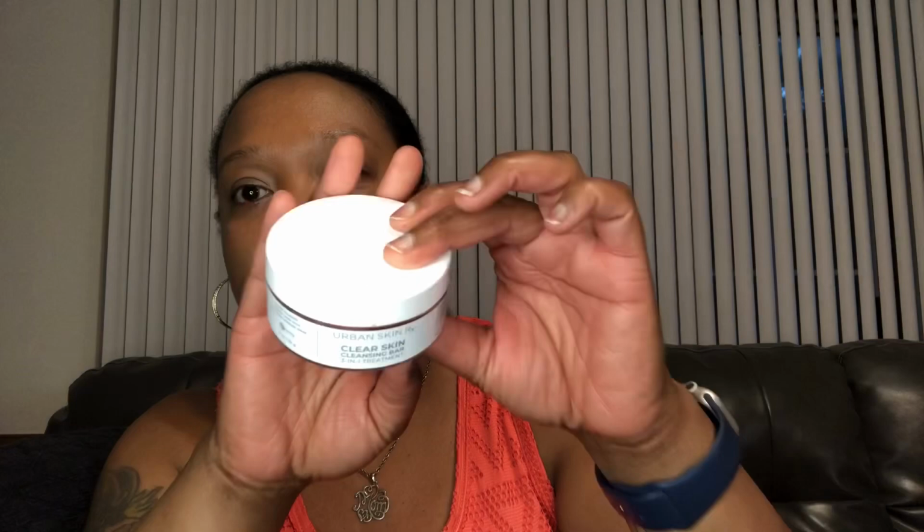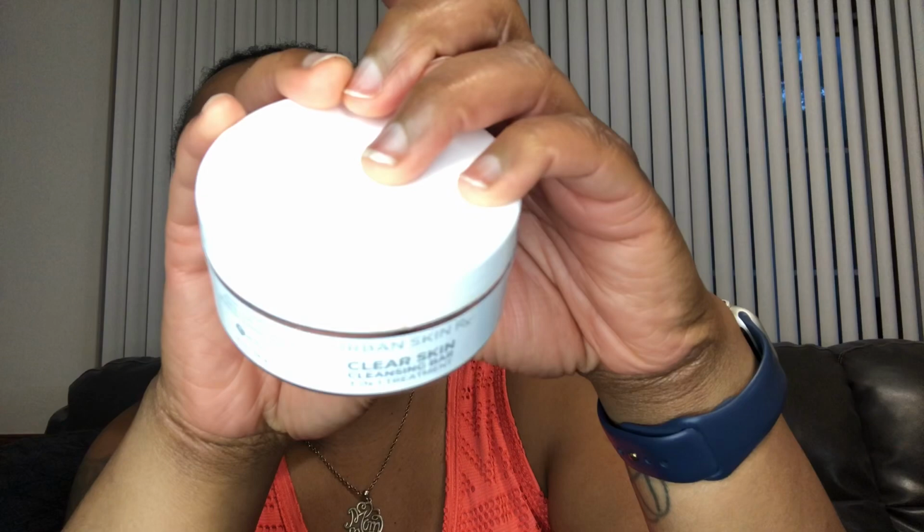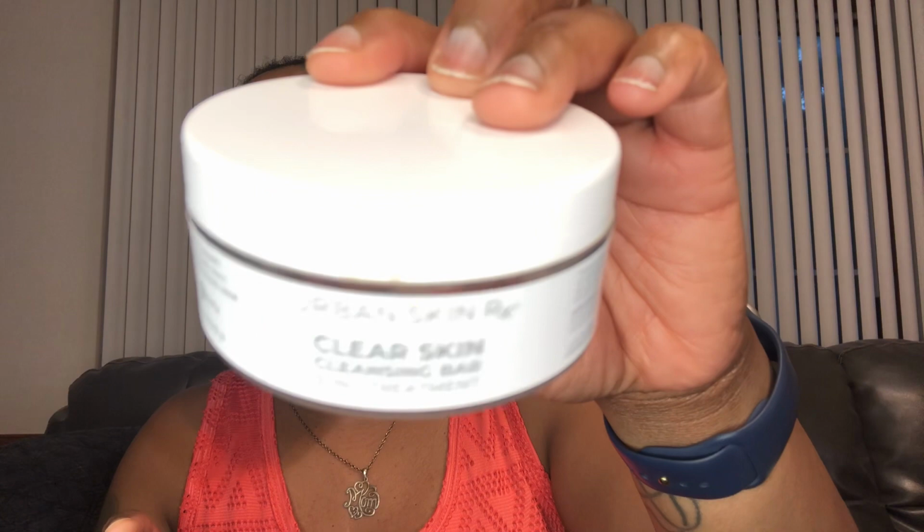Next, we have this Urban Skin RX. This is the Clear Skin Cleansing Bar, 3-in-1 treatment. It looks like this, if you guys can see it. Or maybe not. So it looks like that. It's three different bars. There's the white one, which is the clear skin. There's the green colored one, which is even tone. And then there's an orange one, I believe, which is combination skin. And then this is the jar.